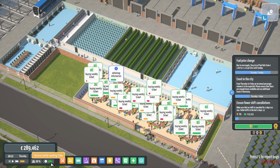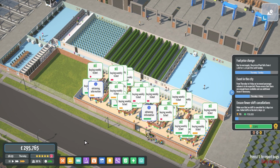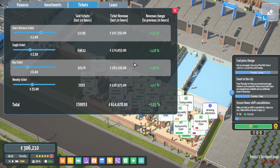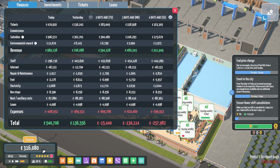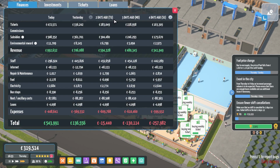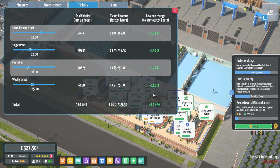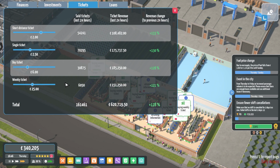Yeah, we're not going over time or anything. Fantastic. How are we doing on our new income with our new ticket prices? We made 600 odd in a day. That's quite impressive. How are we doing on tickets? Fair. A lot more people are buying. Well, to be fair, with the increase as well, that doesn't really show much.